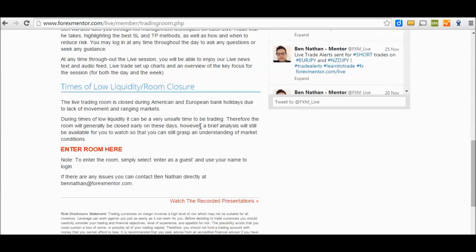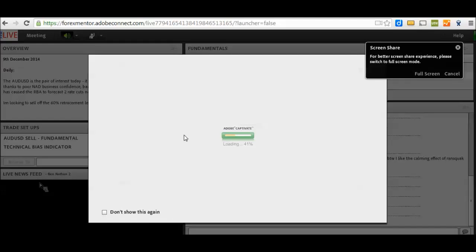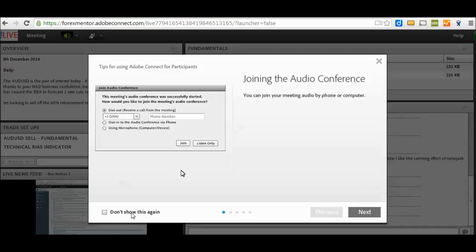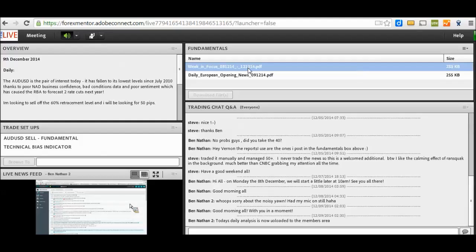When you enter the room, you can go to the room here, and just to illustrate what that's like, let's say test. Okay, you can see they're using Adobe Connect. And I found I didn't have to install anything, so I think that'll be the case for most people. I don't know if that's going to be the case for everyone. So you get a few prompts like this. Close this. There's a lot of functionality here.